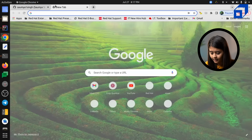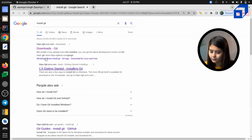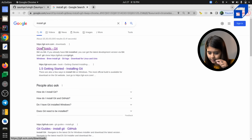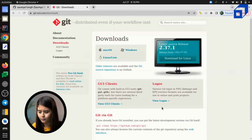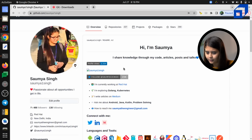So the very first thing is you will install Git in your local machine. The first thing that you get here is the Downloads Git page. So just click on that, and based on which operating system you are on, just download that. It's a very easy step. I'm already assuming that you have a GitHub profile of your own. So these two things are there, so you're good to go. I will be sharing a short snippet of how you can actually use Git to manage projects.